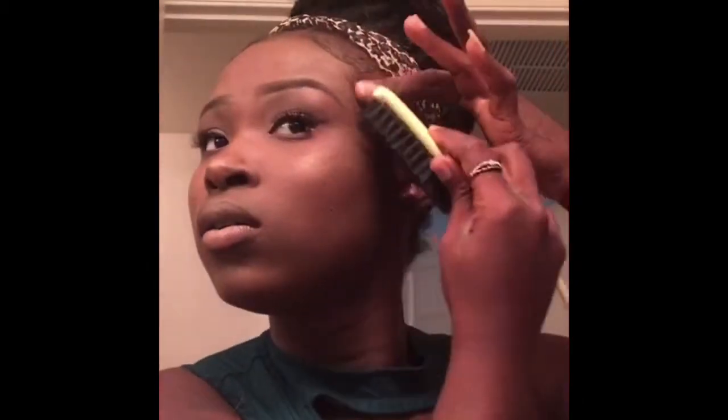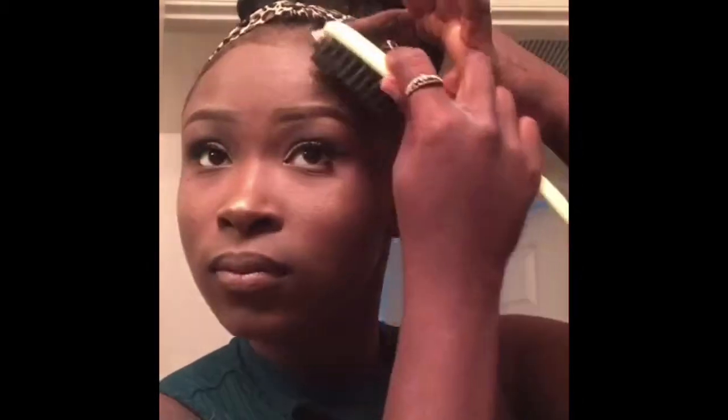And for the finale, you guys, I'm just slaying my baby hairs, laying them down.